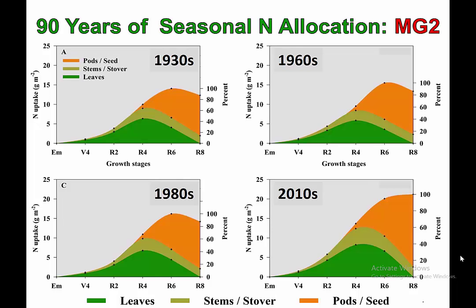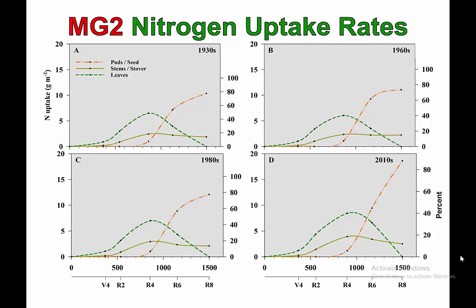We have a slight increase, and we hold out. We don't drop down. Okay? That may not look like a big difference, so I switched it around. Let me get that going. About a 5-second delay. R6, pod seed, 1960s. So we go from about 60% in the pods to about 75% by the end of the season.